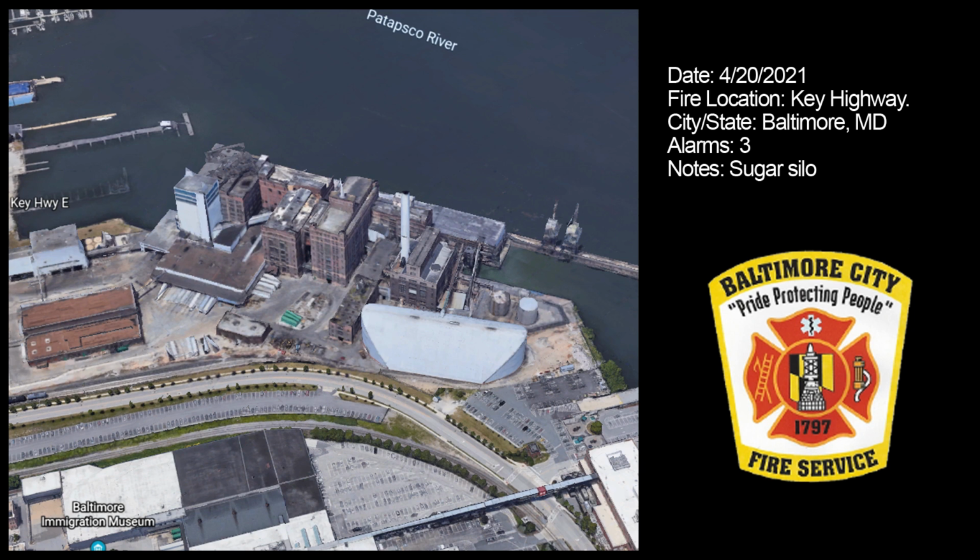Command to Engine 6. Back your pumper away from the silo. Engine 6, okay. Battalion Chief 4, you're in service. Engine 14, Engine 5, Engine 13, Engine 35, Medic 15, Battalion Chief 1, EMS 6, PIO respond. 1100 Key Highway East at Woodall Street for the building fire. Second alarm on box 26-50, operations on Fireground 1. Domino Sugar, units stage at the entrance.